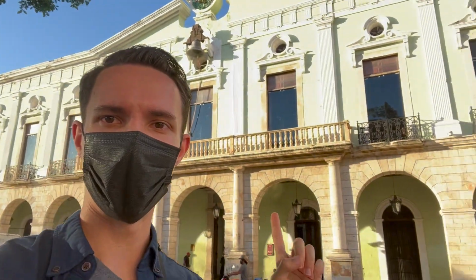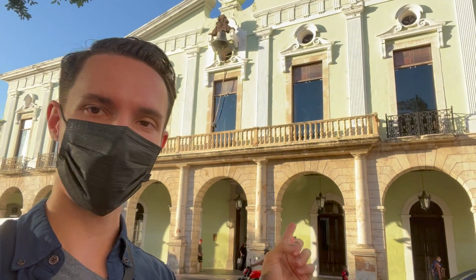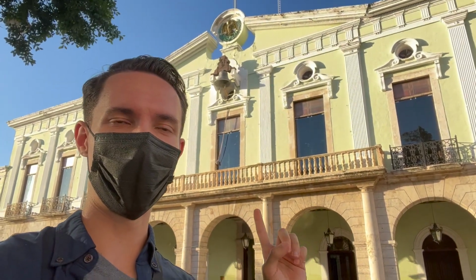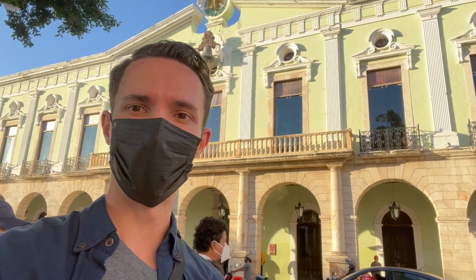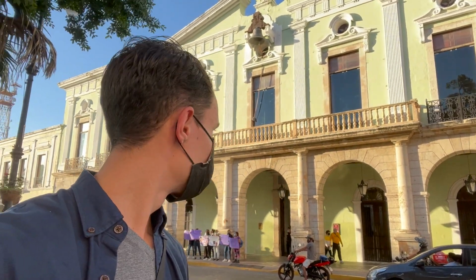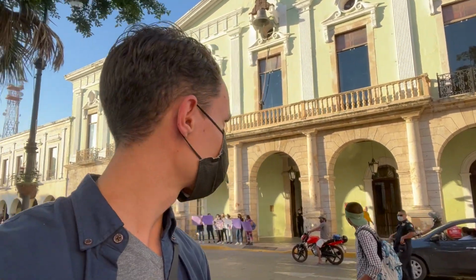Palacio del Gobierno, the governor's palace, was built in 1890. So that's almost a 350-year difference between the Casa Montejo just across the park and this building right here. And there's a museum inside this building too. It supposedly has some good information on the history of the city and everything, so we're gonna go inside there and see if we can check it out.